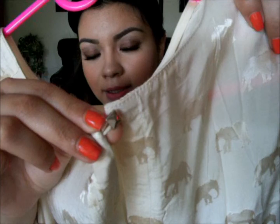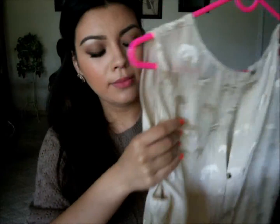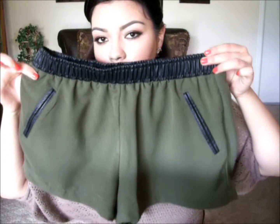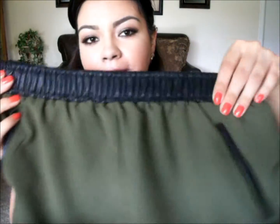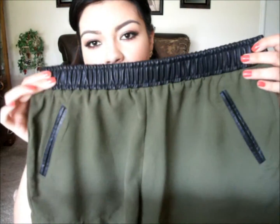And by the way, Windsor has amazing shipping. They get there within 5 business days. Maybe it depends on where you live, but I got them in like 5 days, and I love how they package everything and how fast they got to my house. I'm so, so happy about these shoes, and I already have so many outfits to wear with them, it's unbelievable.